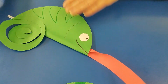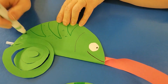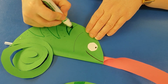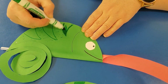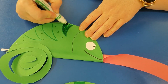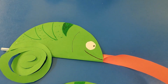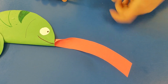You could also, if you wanted, maybe give him a couple little freckles in here. See, I'm giving him some freckles. You can get so creative. And like I did for my first guy, I colored these in. I'm not going to color all of these in right now because it'll take too long, but I'm just going to show you how I colored them in to get my chameleon. So then, once you're done decorating your chameleon and giving him all of his details, there we go. One last thing you do to this guy, and then I'll show you the surprise.